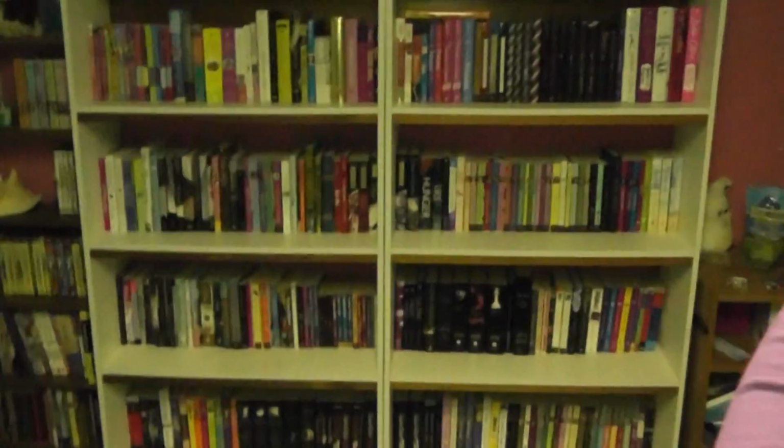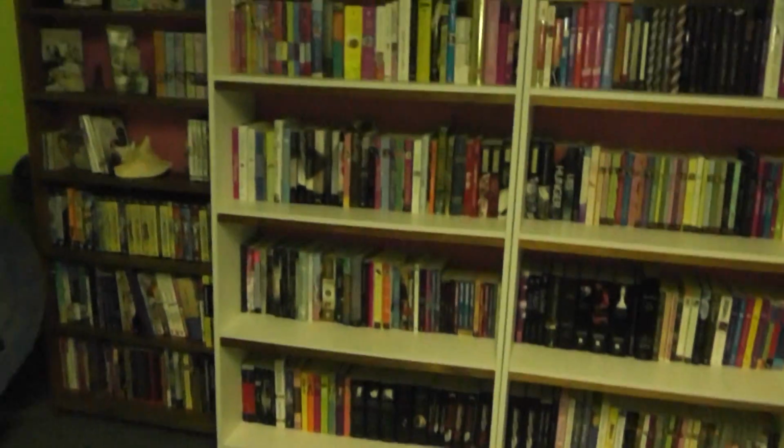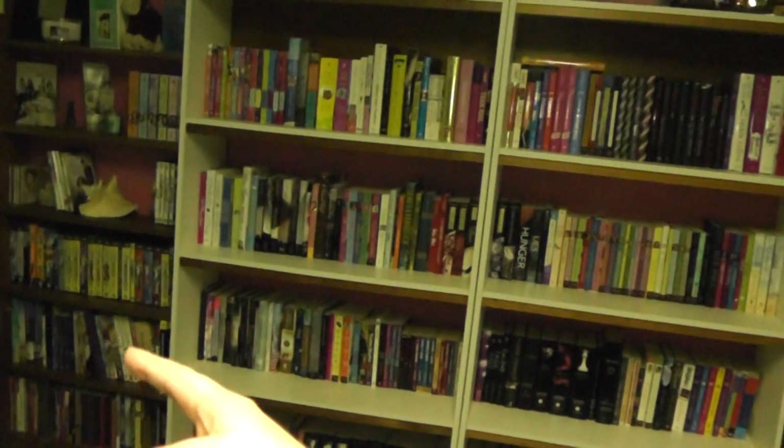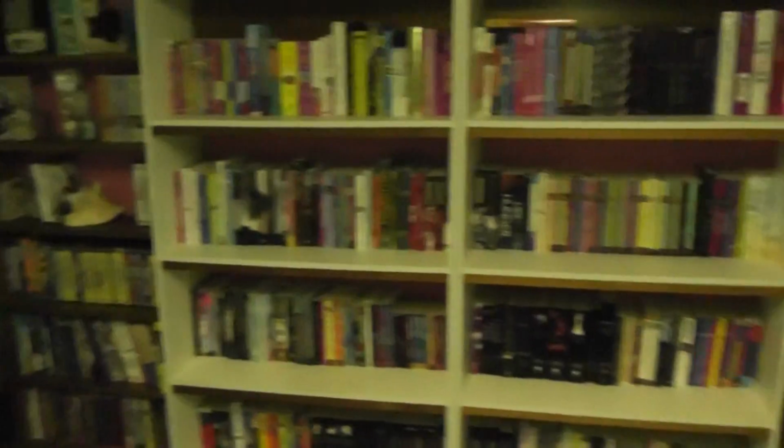So today I'm going to be doing my book collection. As you can see behind me, those are my shelves. 4 shelves, and over there I have a few more, and this bottom shelf right there has the last few books in my book collection. They're all alphabetized by last name of author, so I'm just going to show you the way I've set it up.